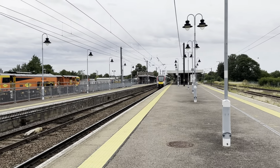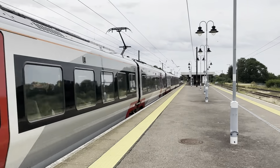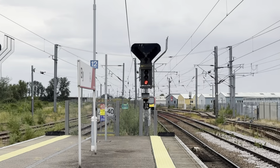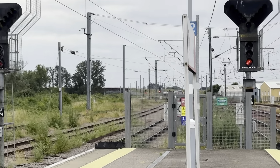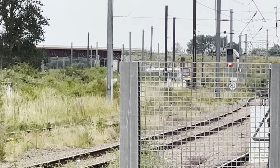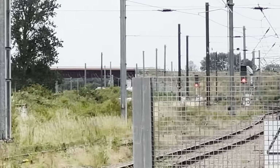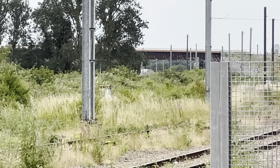So on this one is 413. Off she goes, down in distance for Norwich.